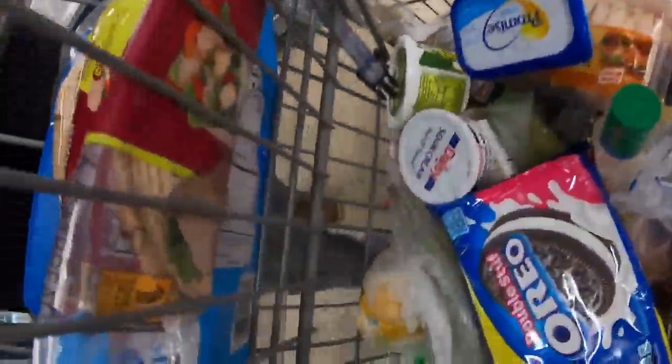I know it looks like a lot of junk, but I assure you there's some asparagus in there. It's under the Oreos. There's some green peppers and some lettuce.